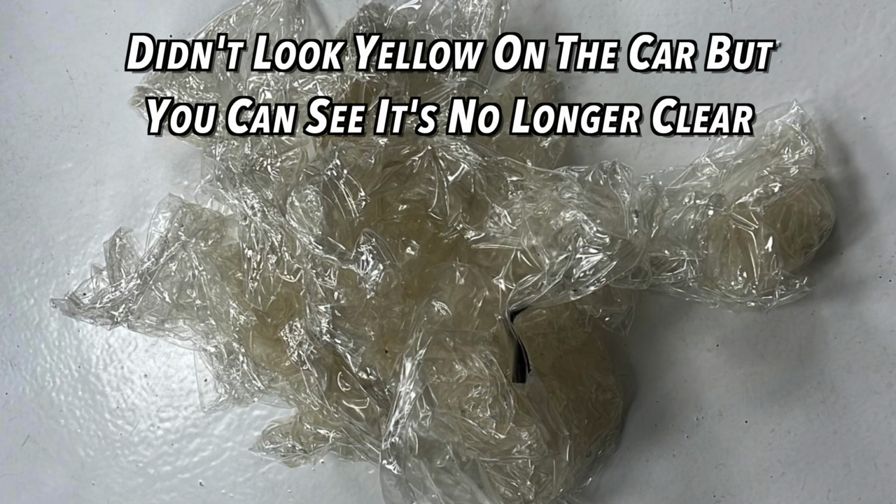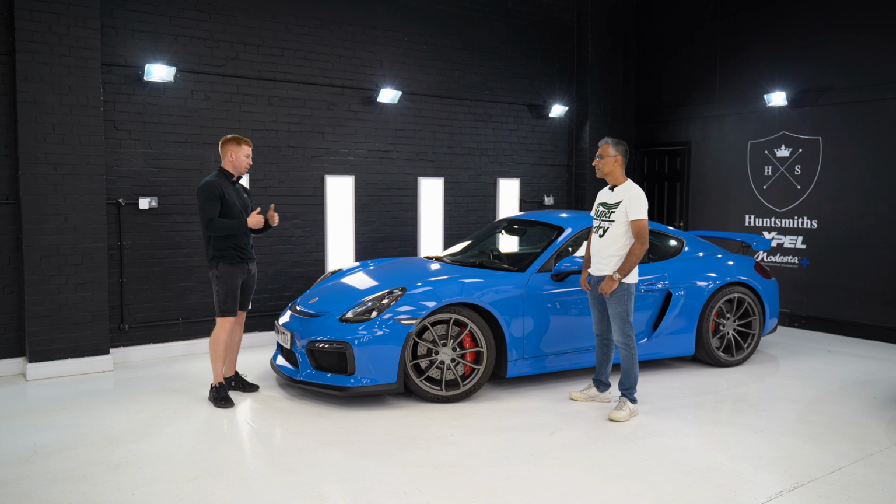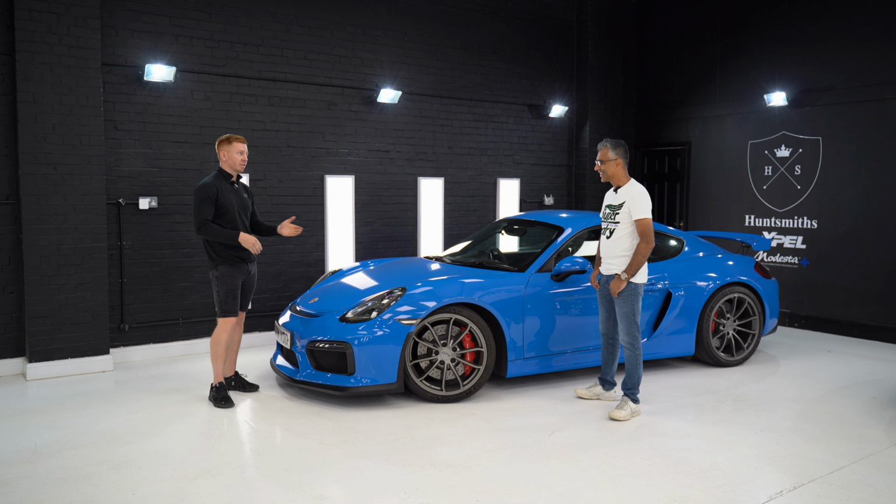So yes, film has come a long way since those sorts of films, but if we put XPEL Ultimate Plus on this car today, it would be interesting to see where it is in 20 years, 30 years, if it's still in your ownership. I'll be buried in this car, by the way. Yeah, well, it would be interesting to see how it ages and see how it does.